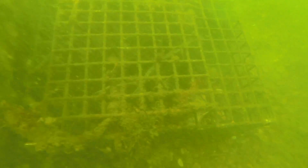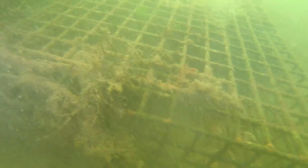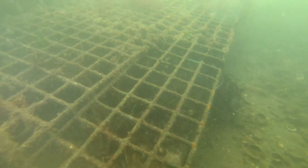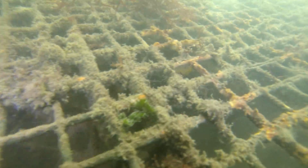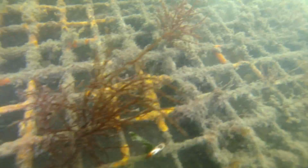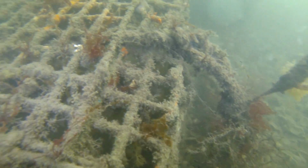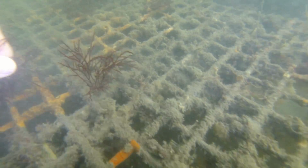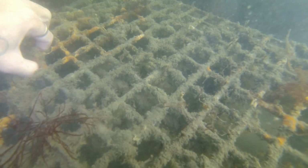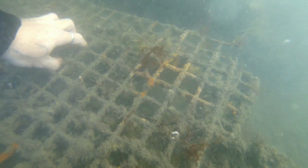Now, here's another lobster trap, but this one's... I've seen this before, down in Greenwich. A couple of blackfish got stuck in this trap. Let's see if we can help them out. First we'll open the top. I don't know if these guys are going to shoot out or not.